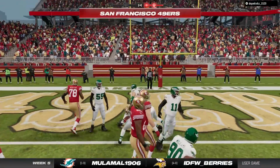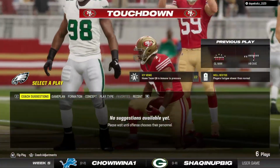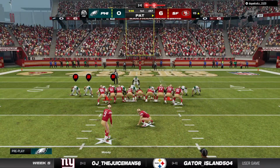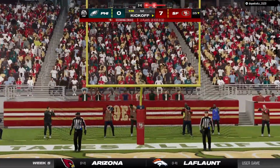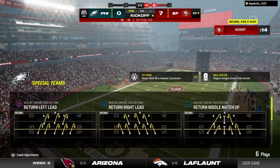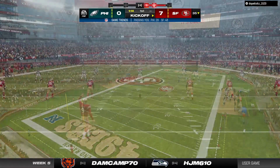1st and goal at the 1. They'll try to run this one in. And he'll take this into the end zone for a San Francisco touchdown. A great effort there. His 3rd rushing touchdown on the year. And the Niners use the early turnover to get on the board first here in this one. The point after through the raindrops, up and good. And it's now a 7-0 game.